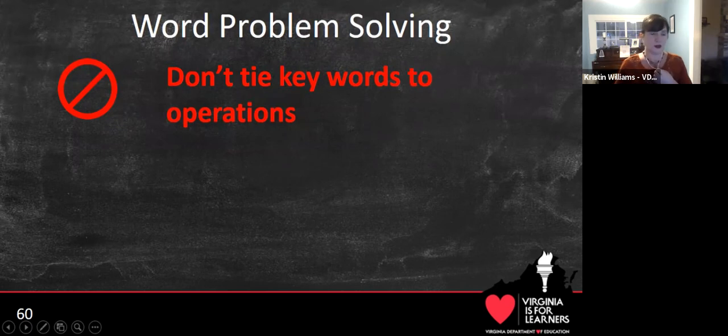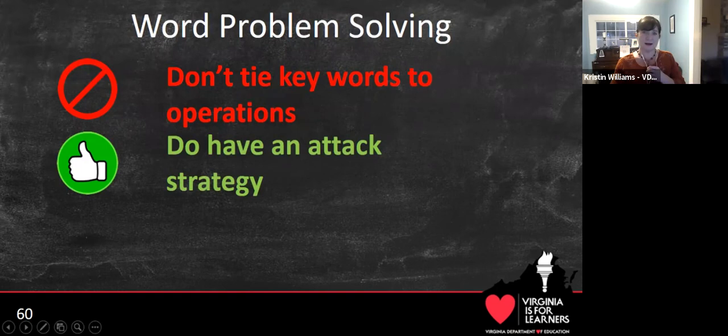We all thought that using keywords would help students figure out what to do with a word problem. But guess what? It doesn't. Research shows that keywords do not help. So that's definitely a don't. We don't want to use keywords. If you come out with anything from this section, do not use keywords.